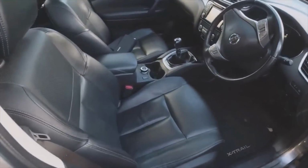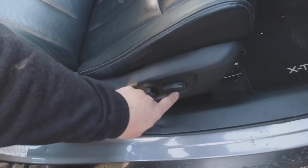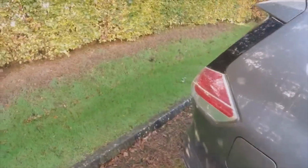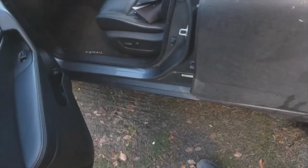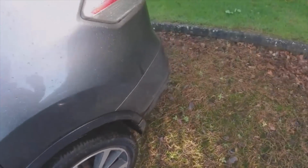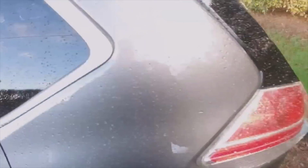So we are fully leathered out. Look at that, lovely, with electric seats. Don't know if the passenger seat's electric as well. We'll have a quick look at that. Yeah, electric passenger seat as well. So yeah, it's all leather all round. Now this is the 7-seater as well.